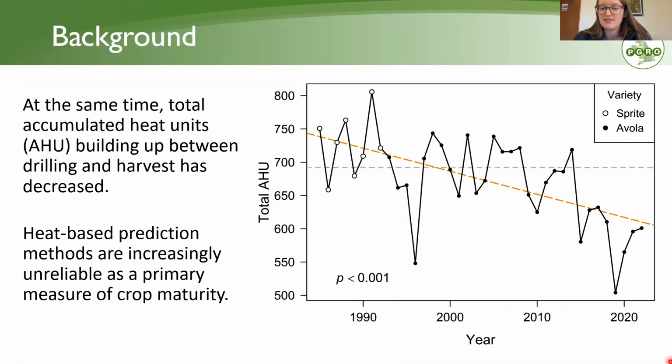And so what this says is that we need another forecasting method that doesn't just incorporate heat units, but incorporates all the other factors which affect pea growth as well, to make something more robust and flexible that can be used well into the future.